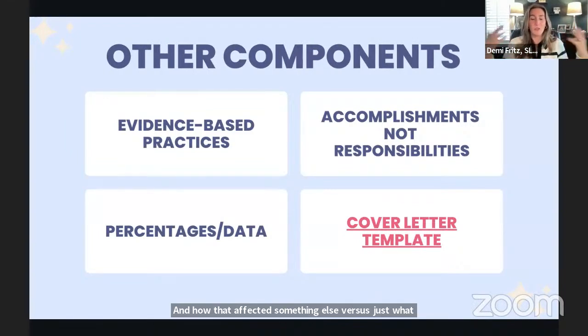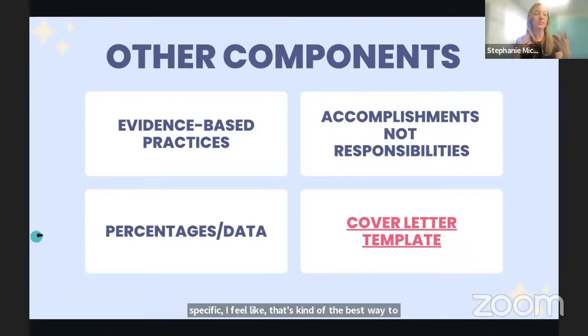So without getting too specific, I feel like that's the best way to describe it that I can. Rather than saying I was responsible for a caseload of X number, you could say I supported my caseload with accomplishing their goals, whatever those specific goals might be.